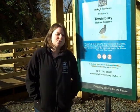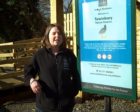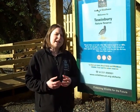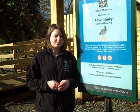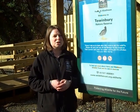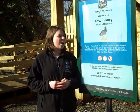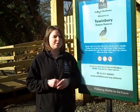This is one of five wetland havens, which are part of the Wetlands for Water Voles and People project. And that's a lottery funded project which aims to improve habitats for water voles in Hertfordshire. Now, water voles are one of the most endangered species that we have really in the UK, and there are a few key strongholds for them, particularly in Hertfordshire, and Tewinbury is one of them.